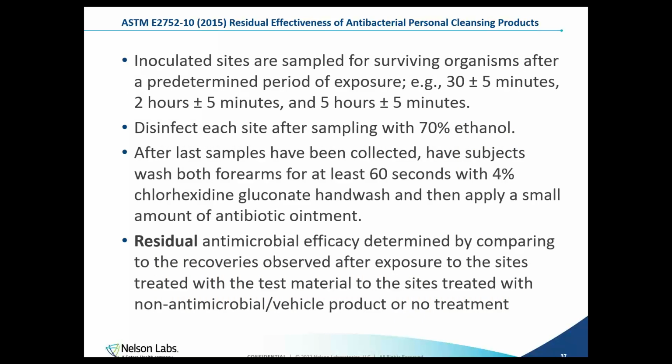Inoculated sites are sampled for surviving organisms after a predetermined period of exposure. Examples provided in the method are 30 plus or minus 5 minutes, 2 hours, 5 hours. We do not recommend longer than a day or 8 hours. 5 hours seems to be the max time that a subject will sit there.